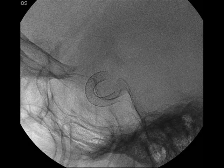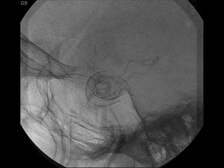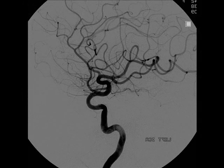This plain radiograph illustrates the placement of three devices, one within the other, to reconstruct the curvature of the normal vessel in that specific segment. And this is the follow-up angiogram 6 months later, showing that the aneurysm is no longer visualized and the normal anatomy has been restored.